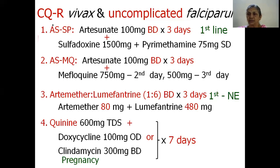And if ACT regimens are not available, then quinine, which is more toxic than any of these regimens. So quinine along with doxycycline or along with clindamycin for 7 days.